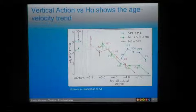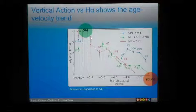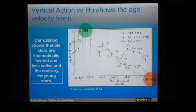So I mentioned we have two age indicators, 3D kinematics and magnetic activity. In this plot, I'm showing them together, so they should be correlated. We have H alpha on the x-axis divided into active and inactive stars, and vertical action dispersion on the y-axis. What we are seeing here is that stars that have low magnetic activity have high vertical action dispersion, meaning they are old stars. And the same for active stars, which have low vertical action dispersion. So we can see that the two age indicators that we were looking at are actually correlated.